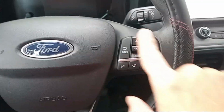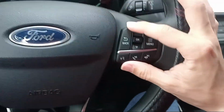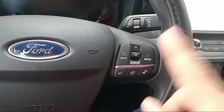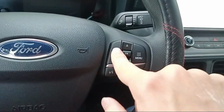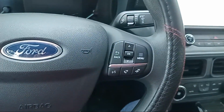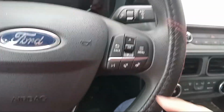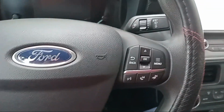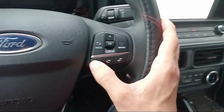Another thing to note is this. The buttons here don't exactly work. When I say that, I mean they work fine to a point. So you really need to push the button down. Okay, not like that hard, but you have to push the button very firmly to actually make it do anything. Sometimes this button doesn't work at all.